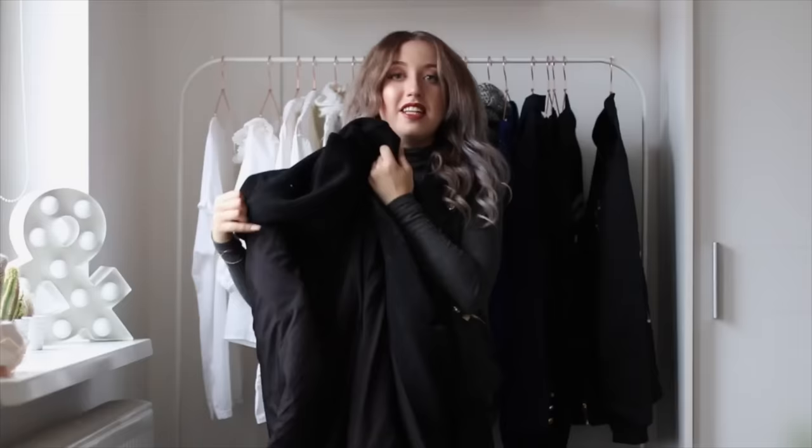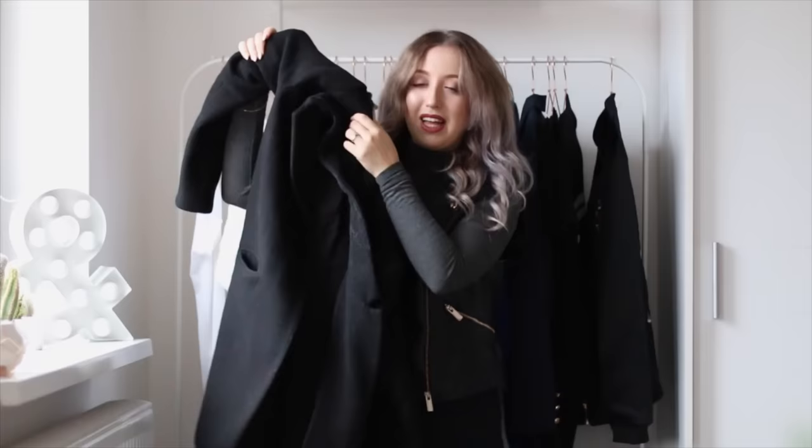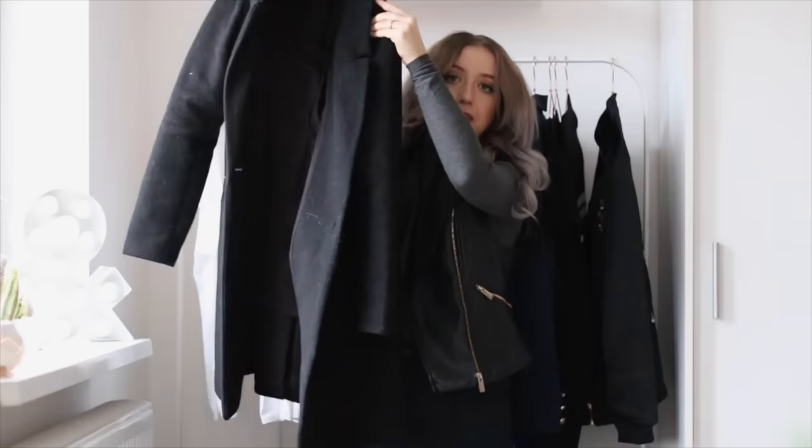I styled this sweater with my beloved leather pants from Zara. Then I also added a black coat. This coat is from Zara. I got it previous winter and it's kind of a boyfriend model, kind of a boyfriend blazer coat. Finally, I added these ankle booties.